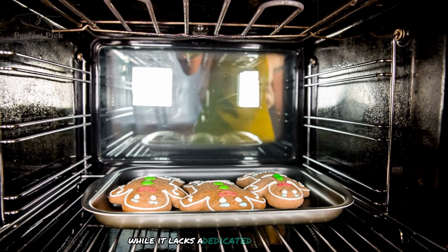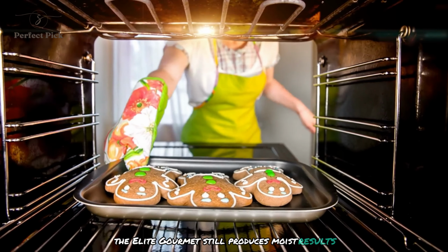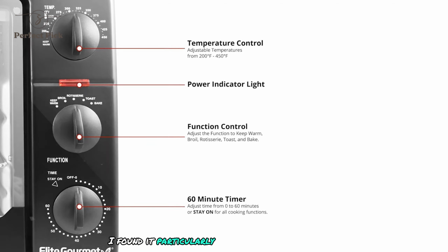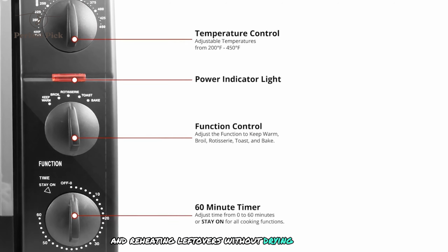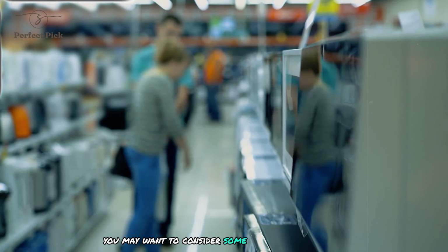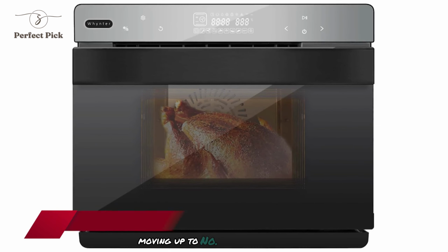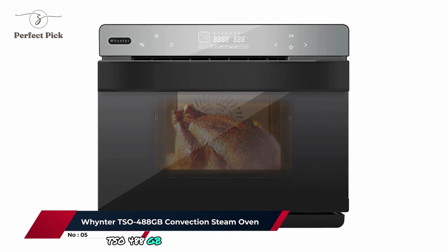While it lacks a dedicated steam function, the Elite Gourmet still produces moist results thanks to its convection technology. I found it particularly effective for baking bread and reheating leftovers without drying them out. However, for dishes that truly benefit from steam cooking, you may want to consider some of the other options on our list. Moving up to number 5, I have the Whynter TSO 488GB Grande.